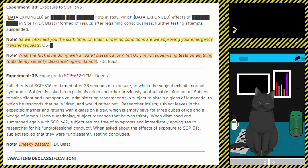Effects of data expunged. In Site 17, Dr. Blast informed of results after regaining consciousness. Further testing attempts suspended. Note: as we informed you for the 6th time, Dr. Blast, under no conditions are we approving your emergency transfer requests.